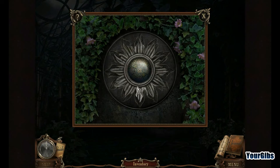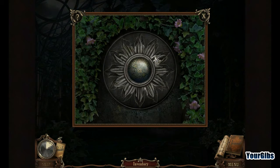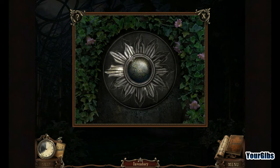Okay, so... I like how he always says, "Position each petal on top of its corresponding groove." Oh. What? Oh, I see. I gotta drag it. Oh, that's kind of neat. I have to be able to look upside down, though, too. So I think that's right there. Oh, okay. It actually slides in when it's right? Or is that my imagination? No, it looks like it's sliding in nicely.